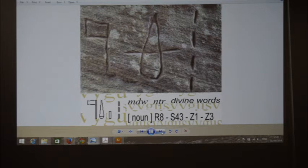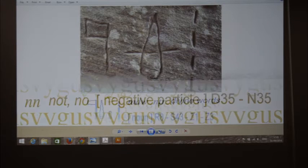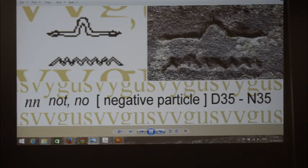Here is another one made from four symbols. This reads Medu Neter, which means divine words. It's made from the symbols R8 and S43, Z1 and Z3. Z1 and Z3 are the one line and the three little lines. The man who carved these writings put all the signs, the three signs and the other ones like Z1 and Z3, to represent the whole thing, Medu Neter.